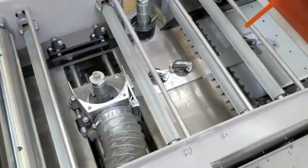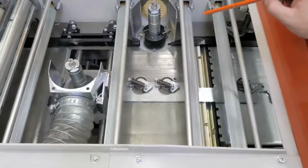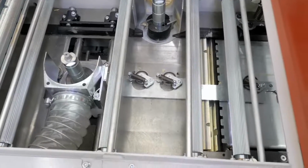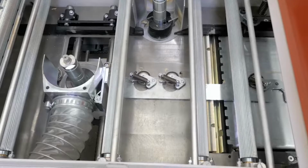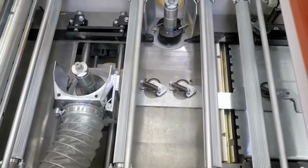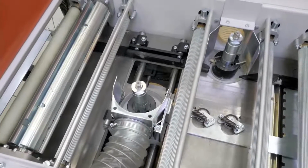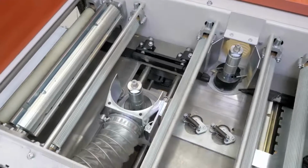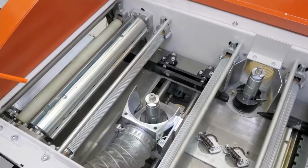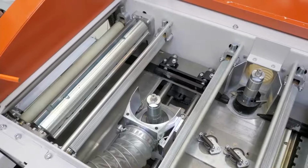The bottom cutter is right here. This bottom cutter is powered by a 4-kilowatt motor. And the top cutter just here. And this top cutter is powered by 5.5 kilowatt motor. It's very beefy. It's 88 millimeters diameter and can fit knives up to 510 millimeters long.